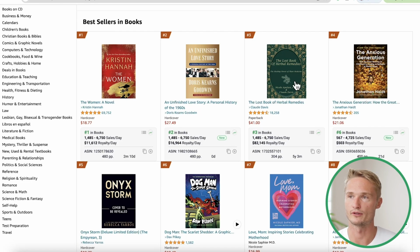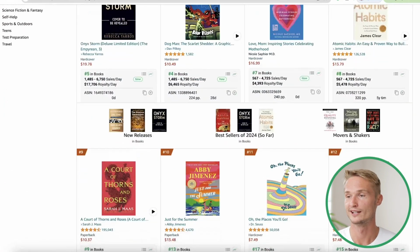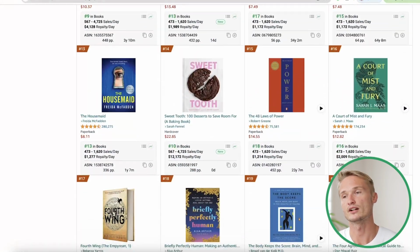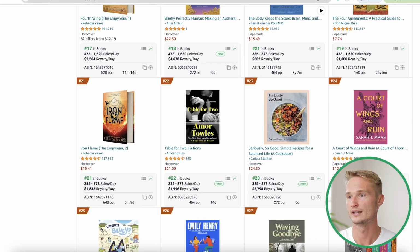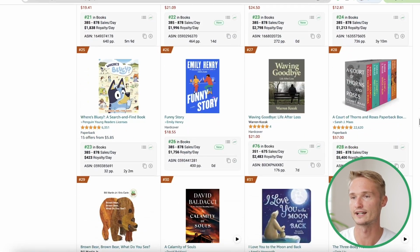So what can we glean from this? Okay, here at the top 3, I'm seeing the Lost Book of Herbal Remedies. So there's an interesting keyword, herbal remedies. The insight that you're getting here is that there's a lot of people interested in this. This might not be the direct keyword that you go after, but there is a big interest in herbal, in natural remedies, in that kind of general direction.